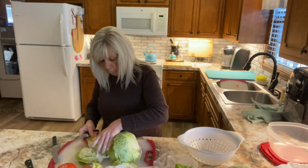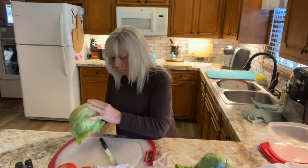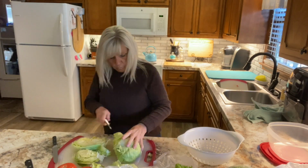And that was Violet trying to steal some lettuce. Of all things, both of these dogs really love lettuce, so I always try to give them a bite whenever I'm prepping for salads.